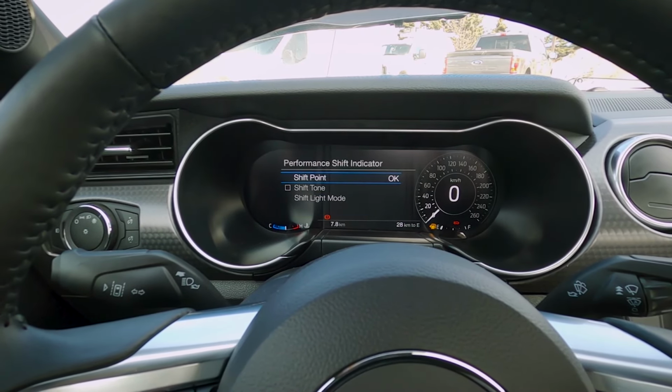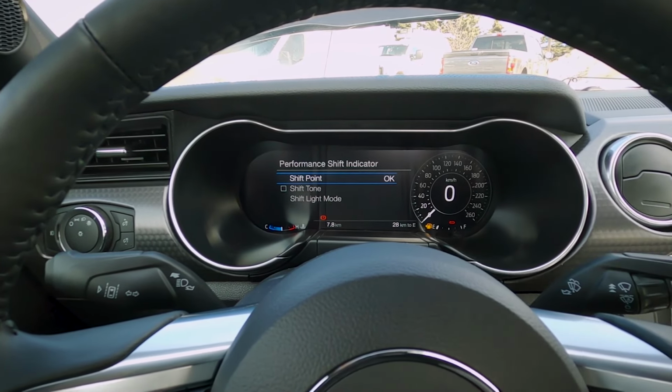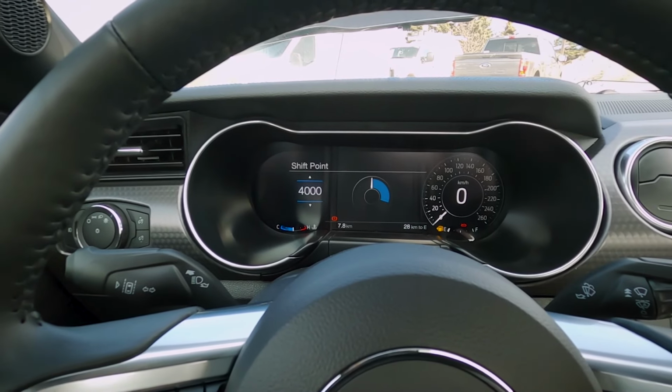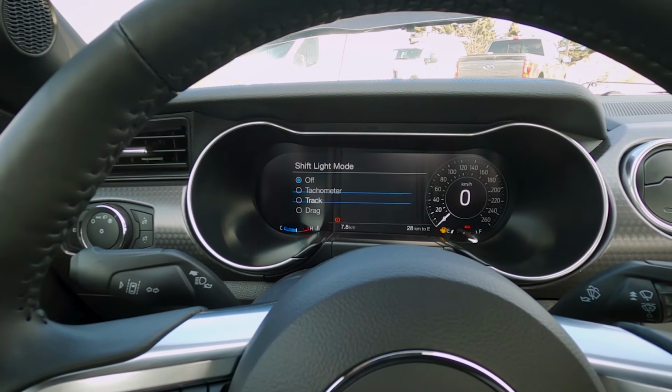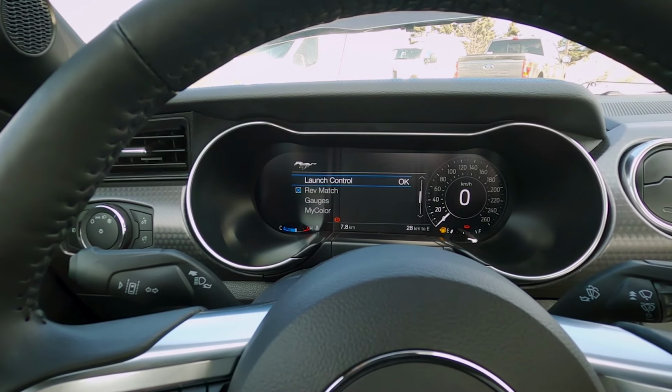You've got a performance shift indicator, letting you know different shift points. This is specifically in the 6-speed, but as you hit a certain RPM threshold, it'll chime letting you know that it's an ideal time for you to shift. And then shift light mode, so that'll tweak out as it tells you to shift. So really, really neat.